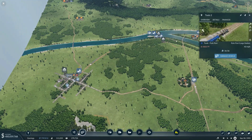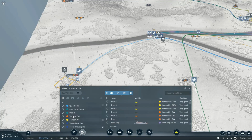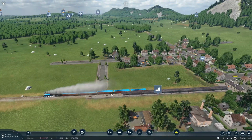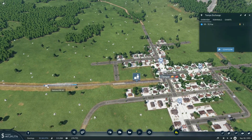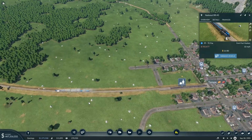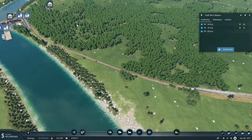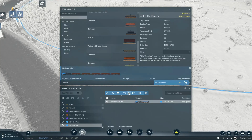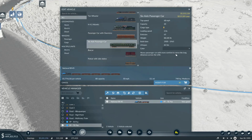I want to look at all of our passenger vehicles, our passenger trains, because they're the only lines I haven't optimized yet. So how many did you just take away from there? And how many are waiting for you here? 35. So you can stay a 10-wheeler, but we're going to change you to this car.